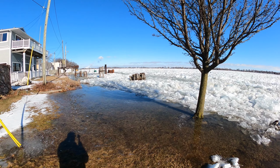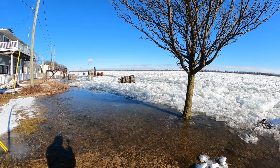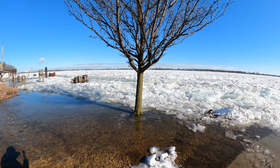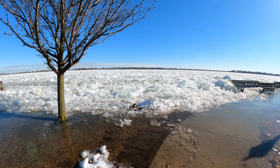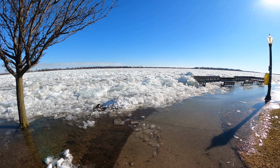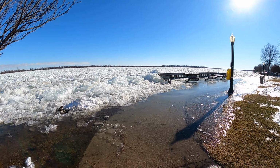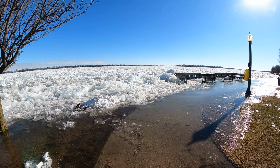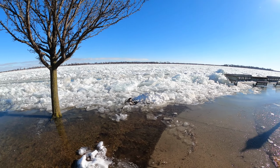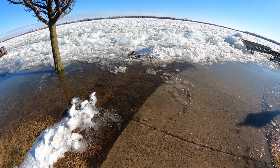So the ice comes from that big lake over there, and it goes down this river, and further down it gets stuck. So now the level rises, and the ice that's going by is crushing everything. Whoa, like that there. Man, you can see how fast it's moving. And I can't go any further here because it's all wet.